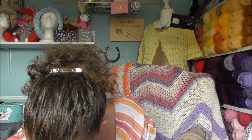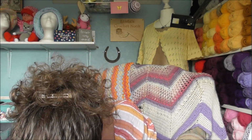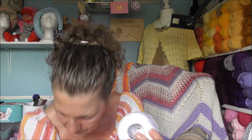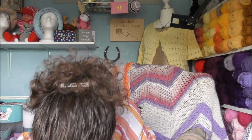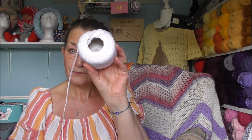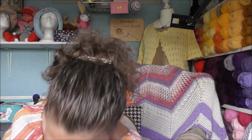And I'm using Ice Yarns, if I can find it. Here it is. I'm using this sticker. There we are. I'm using white, obviously, and it is 50% linen, 50% viscose, 50 grams, and it's a 2 weight. So that's what I'm doing. That's another WIP. So that's WIP number four.